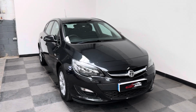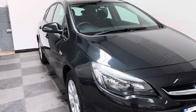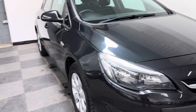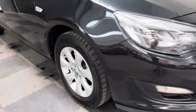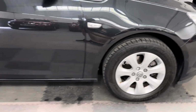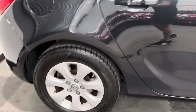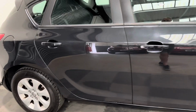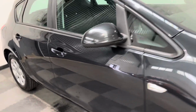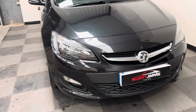But as I take you around, as you look down the driver's side of the vehicle, you can see there's no major car park dinks or dents. You can just see how well this car's been looked after. Around those driver's side wheels, again, good profile tyre, but nevertheless, no real marks on the wheels themselves. Same as the paintwork as well, as you go down the side of the vehicle. This is genuinely pretty much as this car's arrived with us.